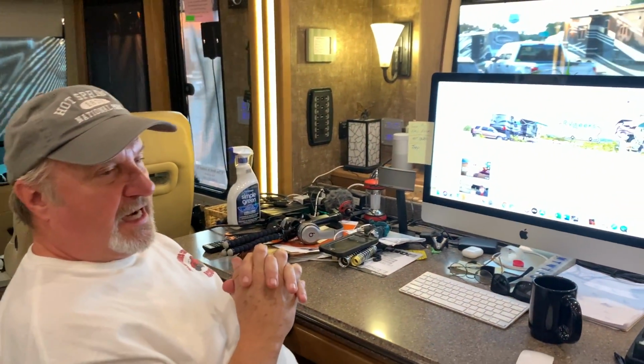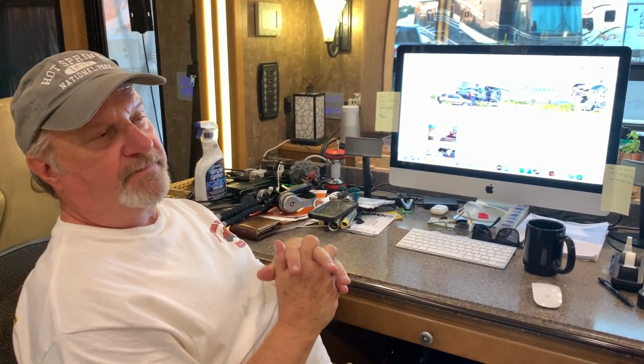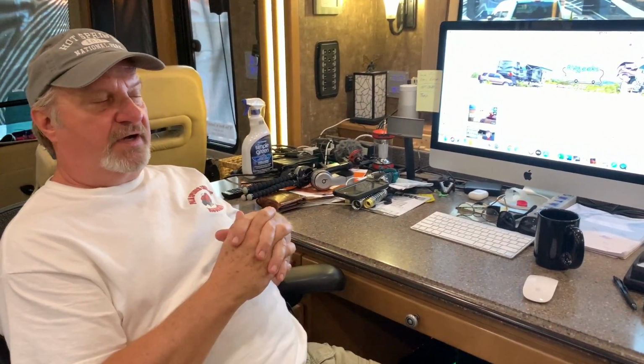I just remembered that I forgot one last thing to tell our viewers. Since we don't have propane on board, we do not have a propane detector. And propane detectors are very important. They're typically mounted very low in your RV, and they have a shelf life. I don't know exactly what it is, but many times, like a smoke detector might only have a 10-year shelf life, and you have to watch that and get rid of it before 10 years.